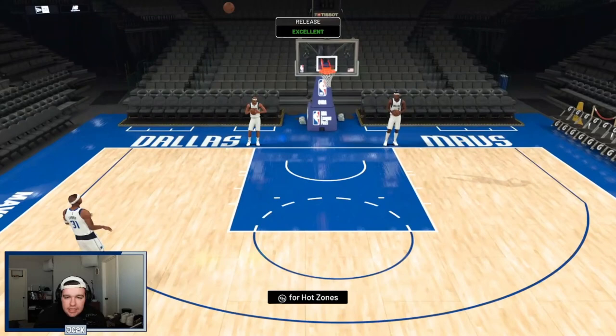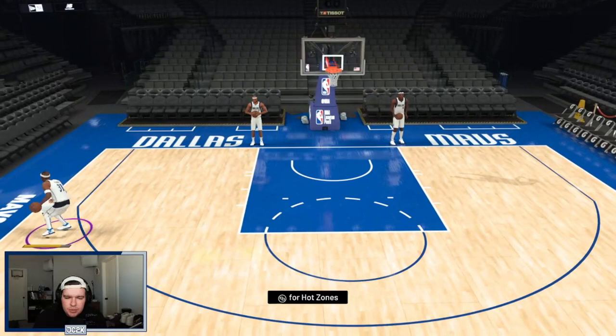Full court dribble sticks wise, he has the Pro 5 behind the back. The between the legs is decent, not great. So he's got a good behind the back. His jump shot obviously is amazing, and he can move in the half court.